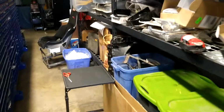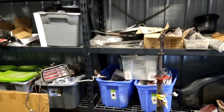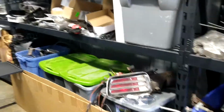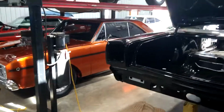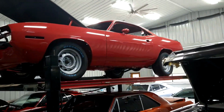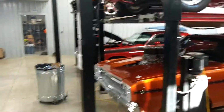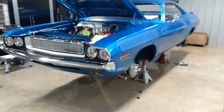Well guys, these are all the parts that I've had to build these cars out of boxes when we buy them just as shells. It's a lot of work, but very enjoyable. I'm very blessed for the opportunity to get to do this for a good friend. But I'll try to bring you guys little projects as I go along, updates on these.